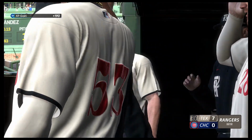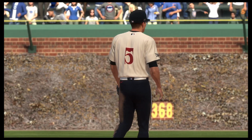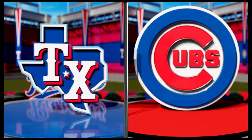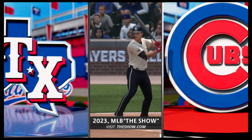After 4 wins in a row, you start to think a little bit that you're on a roll, and that's the momentum that just takes on a life of its own. Guys start hitting up and down the lineup. You never know who's going to come up with the big hit, who's going to come out of the bullpen and get the big outs, but it's a good feeling, and you want to extend it.